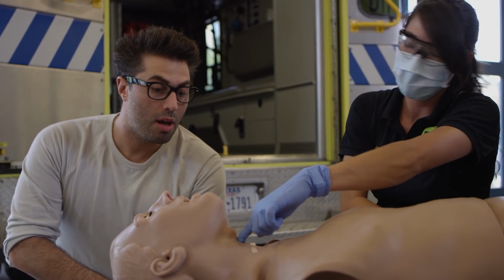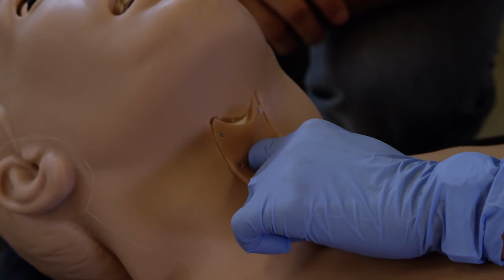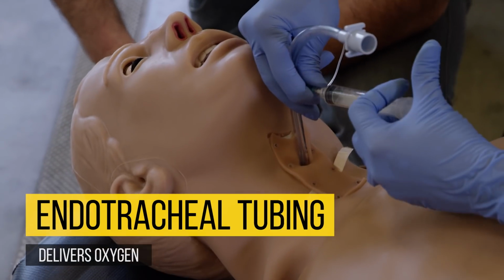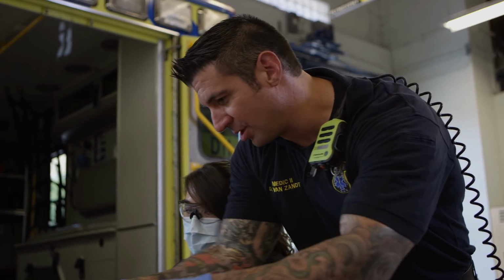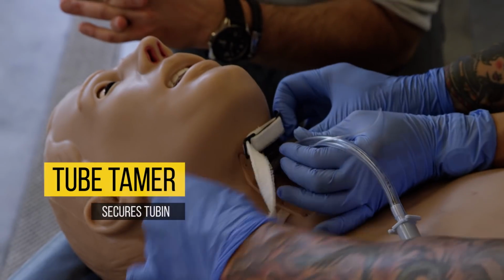You're gonna literally stick a finger in so that you can hold your spot that you've cut open. Now we can attach that oxygen delivery device, the bag, and actually breathe for him. To secure that so she doesn't have to hold it, we would put this thing called a tube tamer on there. Dude, you guys are like real life MacGyvers, you know what I'm saying?